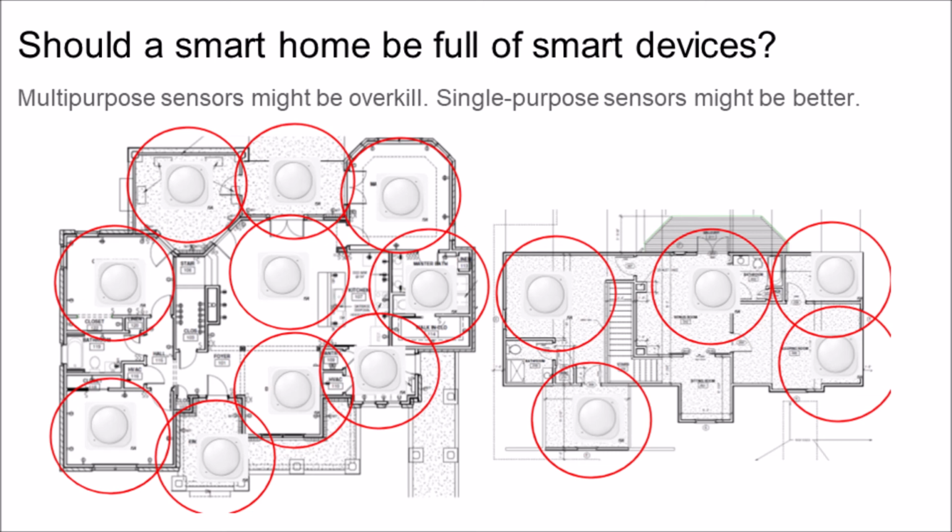Now, originally, I thought a smart home should be full to the brim with data collectors. Now, however, smart homes aren't perfect, and it is possible to get carried away, particularly in new construction, filling up the home with smart devices and then failing to bring them all together in an elegant fashion. A smart home doesn't do anyone any good if it's not functional.